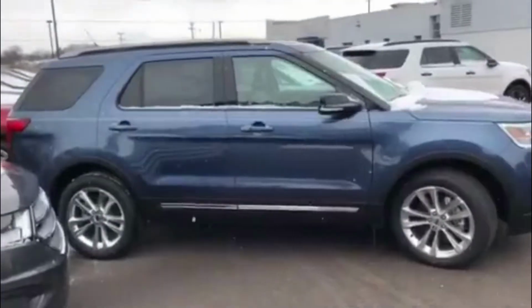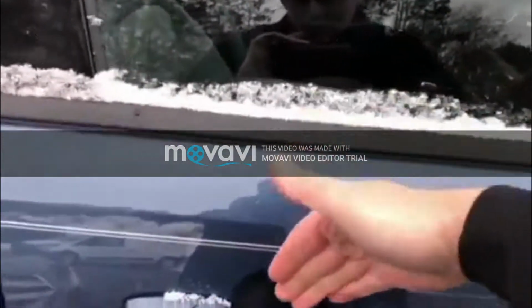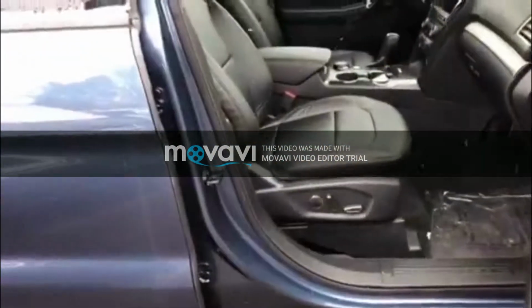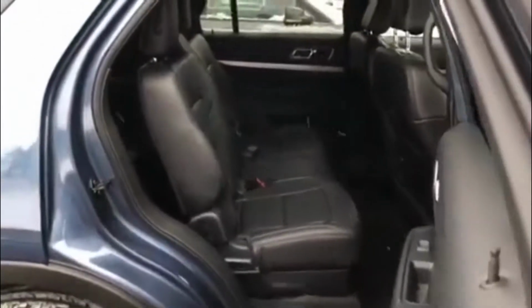You can get these in 18-inch wheels or 20-inch wheels. These are the chrome ones though. They all have the intelligent access where you put your hand behind the door handle or pad here. They all have full power passenger seats and driver seats. Now the Explorers all have a third row seat.